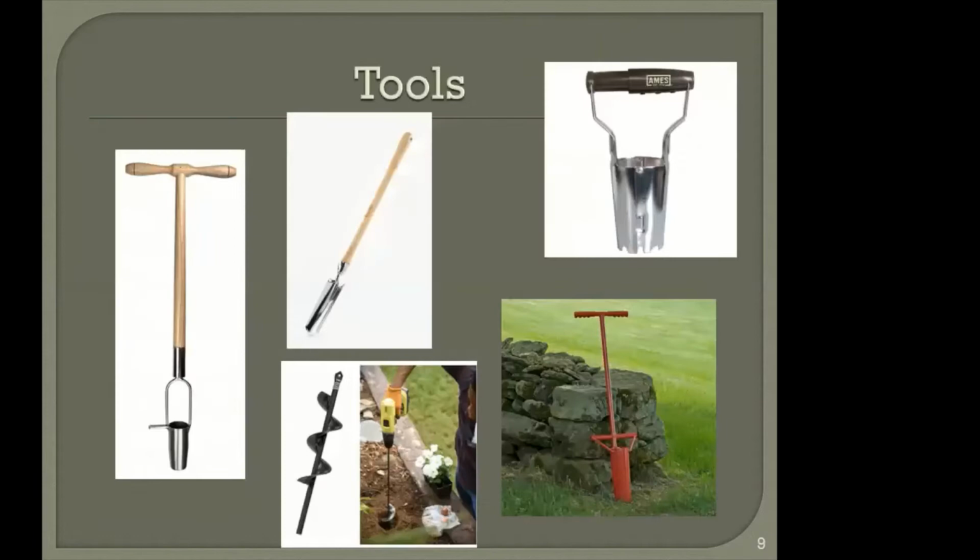Tools. There are many, many kinds of tools available, and what you're comfortable with, what works for you, is up to you. I have tried almost all of these designs, and I choose a shovel. I dig a hole, appropriate size, might be a foot, 2 feet in diameter. If I'm doing a bed, I'll dig out the entire bed, put a tarp down, dig out the entire bed to depth, and then plant.